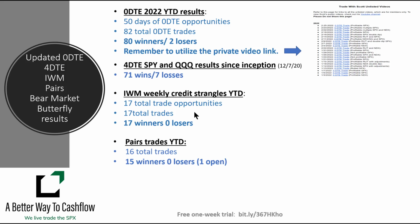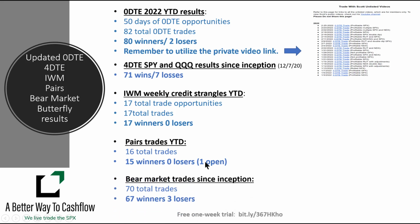Pairs trades, we've done 16 total trades so far year to date. 15 of them have been winners. We haven't had any losers yet, but we do have one trade right now that is open and working. That's the PEAK trade and the O trade. And that's the trade that we're going to be working on this week.